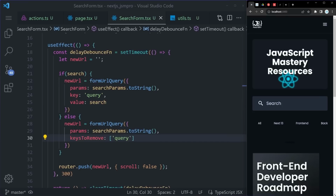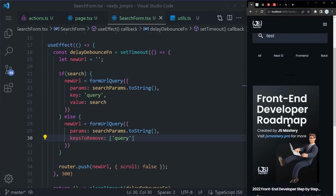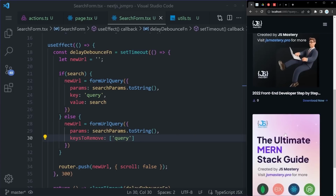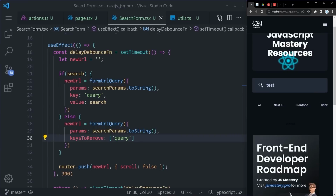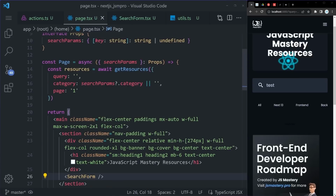So let's test it out. If I type test, you can see test in the query. And if I delete it, you can see that it gets deleted. Now you might be wondering why, if I type test, frontend is still seen here and full stack, right? So it doesn't seem like it's actually filtering or searching anything, but trust me, it is. We just have to reflect those changes in the page TSX by getting the query from search params.